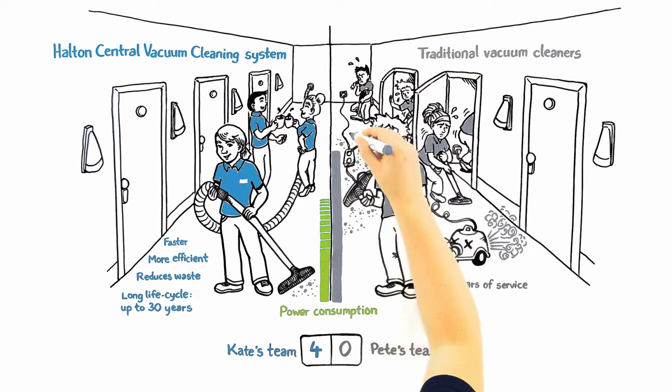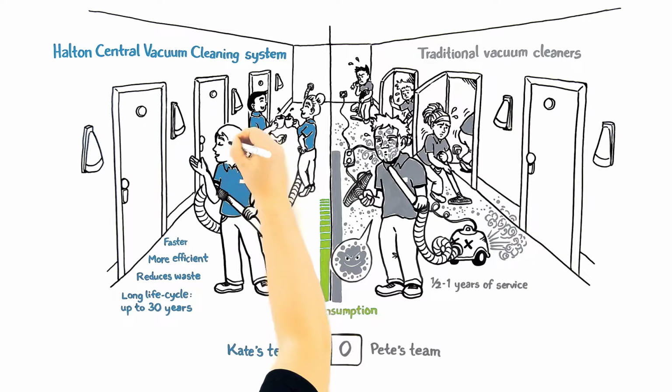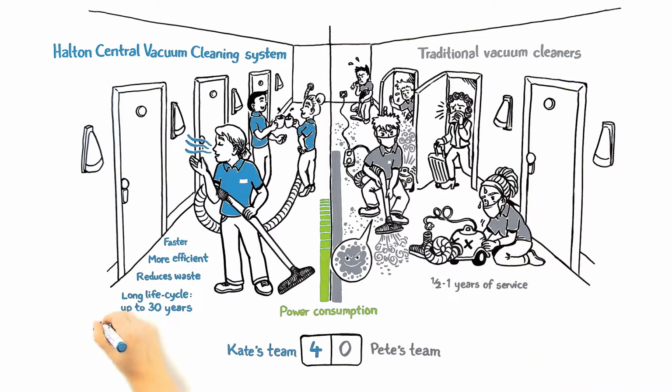Kate likes to clean with the CVC because it removes hazardous microdust from the air and makes the environment healthier for staff and customers alike. Studies show that it is the only suitable option for people suffering from allergies and asthma.